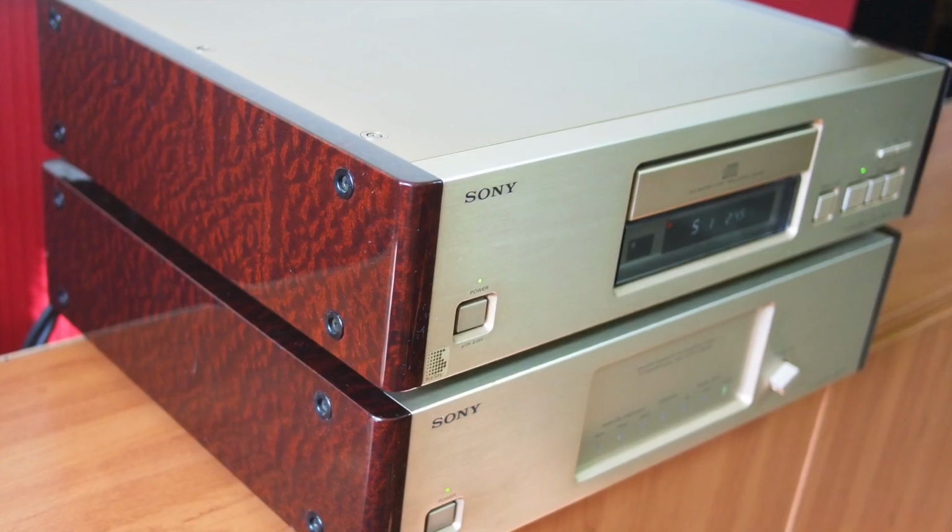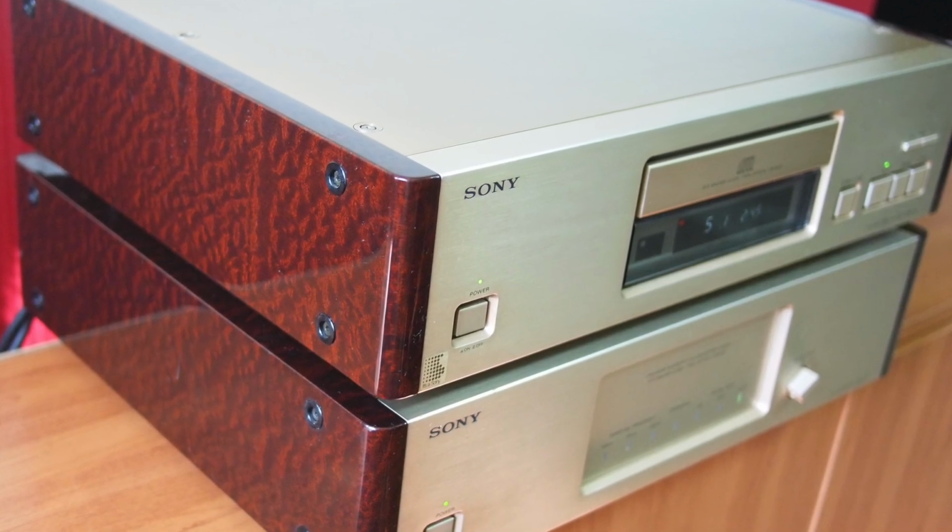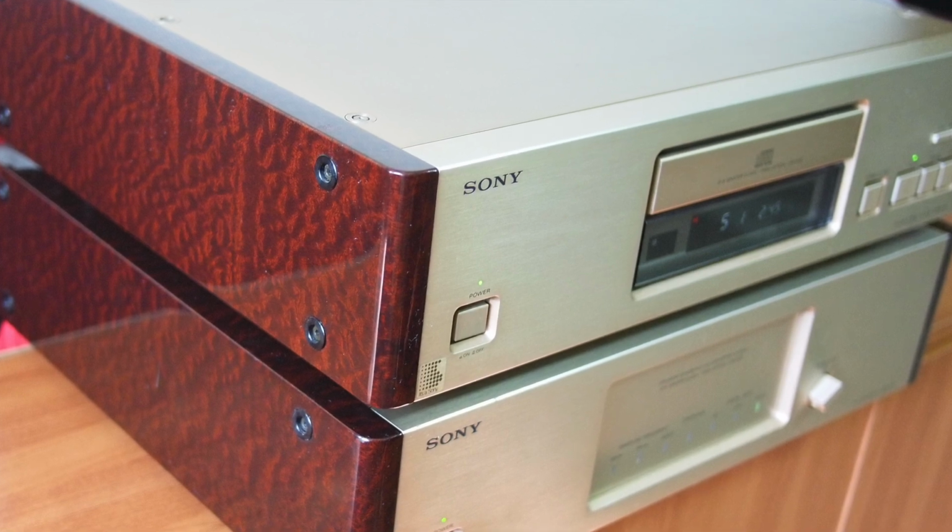Massive, huge things. And Sony's flagship speaker to go with their CDP-R1 and DAS-R1, the flagship transport and DAC. Yeah, CD transport and DAC. They were amazing, actually. So this was the time when Sony were really serious about high-end. Yes. And did all kinds of weird and wonderful things. And this was a kind of strange orphan.